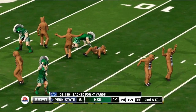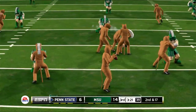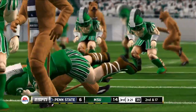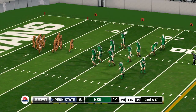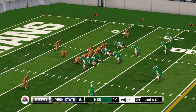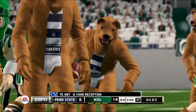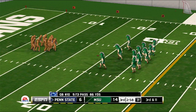And he is drilled at the 13. So the sack makes this a second and long. Got a man complete, and he's hit hard. Number 40 missed the tackle at the 19-yard line. That makes it 3rd and 11.